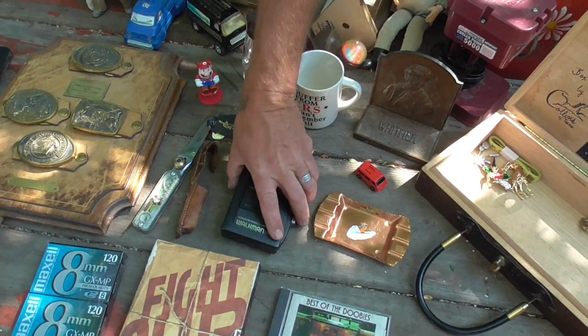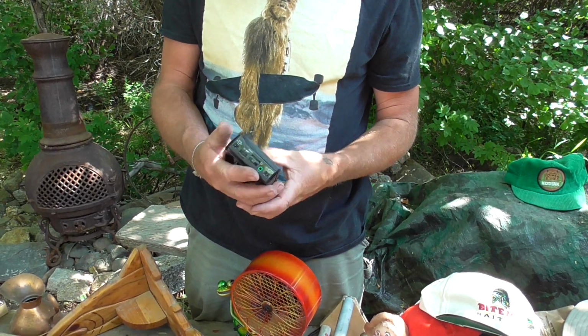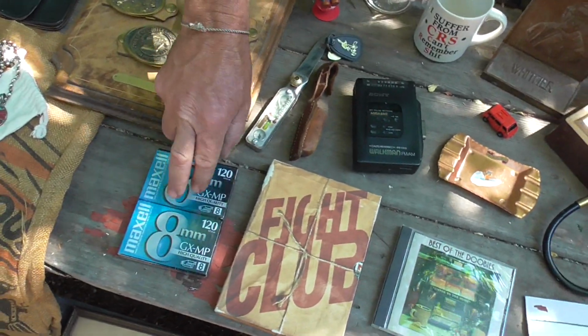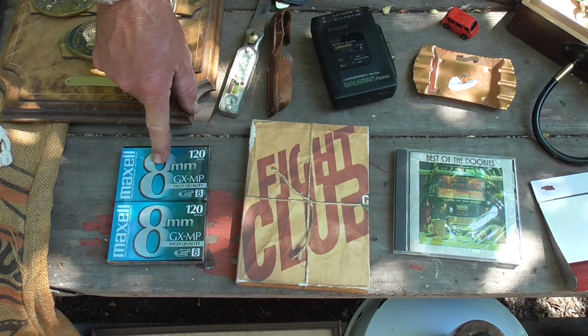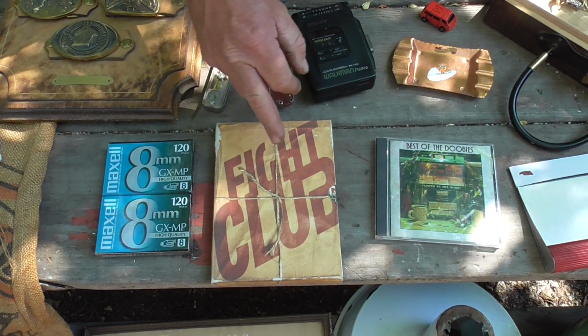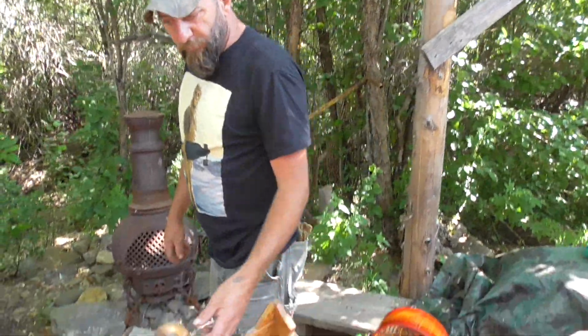No. Okay, and then the little Walkman, man. I don't do a lot of electronics and stuff like that, but when I see something in good condition that was like I used to use, so I got the little Walkman. Picked up something else I don't deal in a lot, but they're 8mm little Maxell tapes. I picked those up. Fight Club has like a special edition of Fight Club. And it's funny because a few weeks ago, me and the boys were talking about Fight Club, and I thought, man, I'm gonna go home and watch that. So I looked up on Netflix and all that, and you can only pay to watch it. So then I looked on eBay, and the Fight Club was more than I wanted to pay. So that's one of the reasons I picked it up.